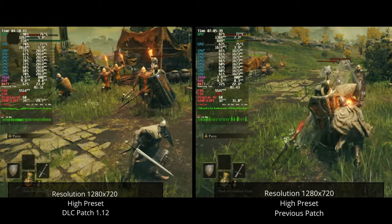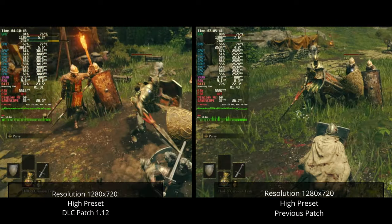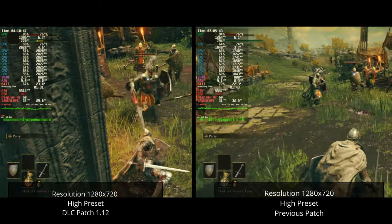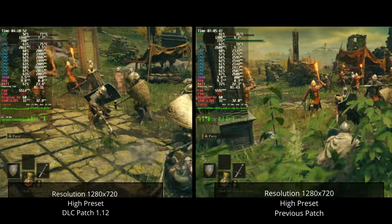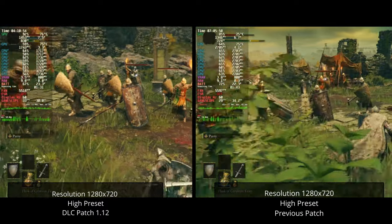Even with this many enemies on the screen at the same time, it still stays above 30, which is very good. And yeah, the gameplay seems very smooth, so good job on that front.